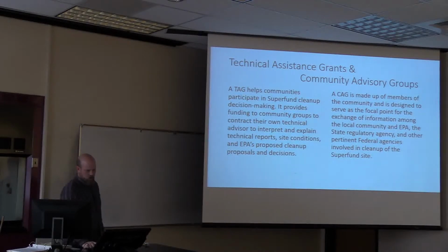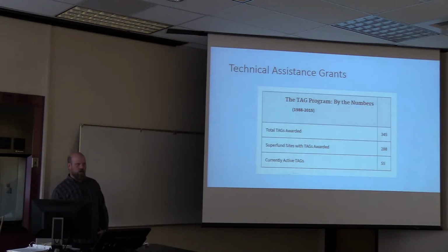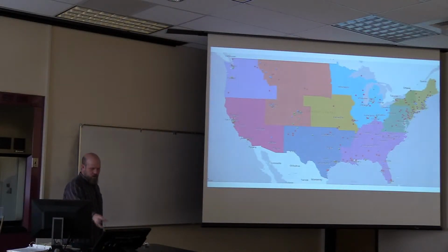We have one here. So there's been over 300 TAG groups in the history of Superfund, at least up until 2015. And there's currently 55 that are active. They usually are formed when Superfund is being established, and then they go away as the process evolves. I don't know this for sure, but I would imagine that the TAG groups we have here in our complex are some of the longest functioning TAG groups in the country. You can see they're spread all over the country. This is both active and past, and we have quite a few here in western Montana.